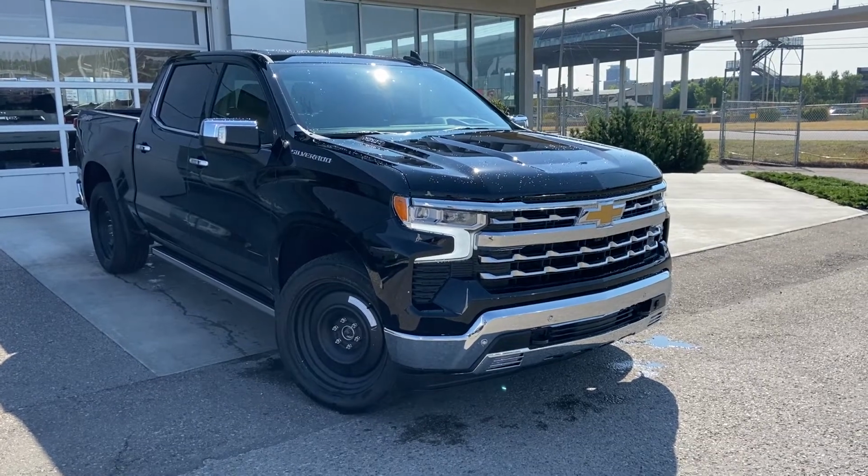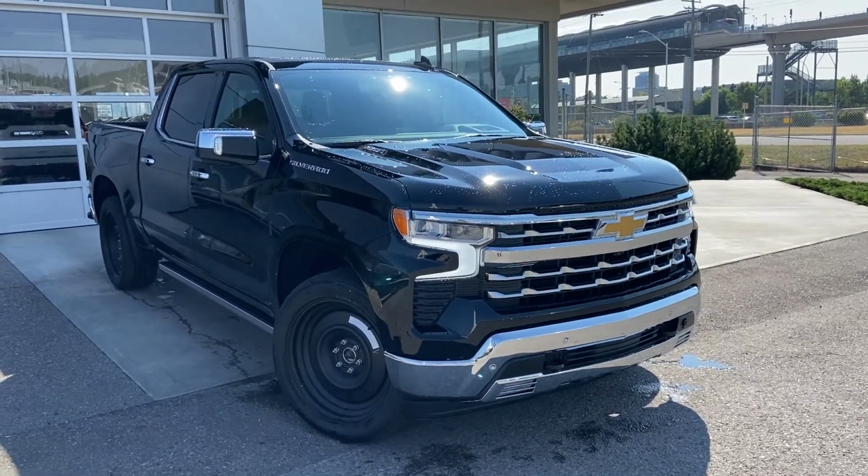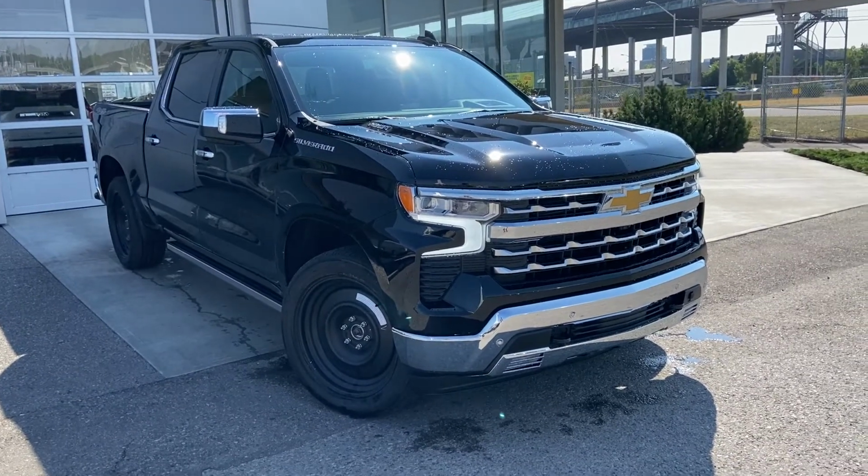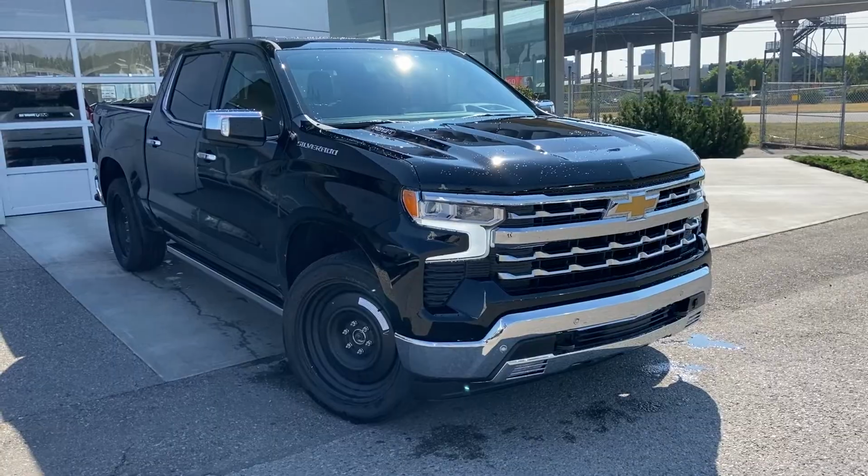Welcome to the brand new 2022 Chevrolet Silverado 1500 LTZ. The LTZ is powered by a 3-liter Duramax turbo diesel engine and mated to a 10-speed automatic transmission.